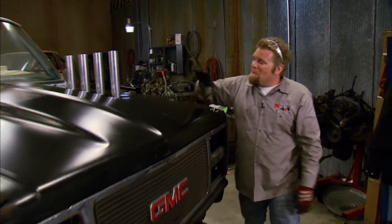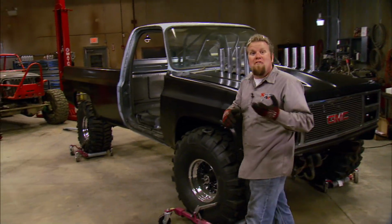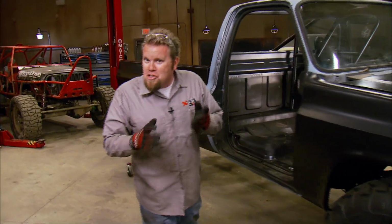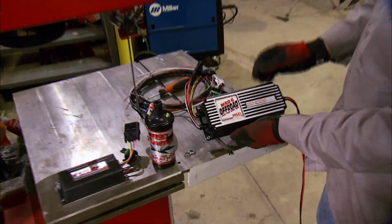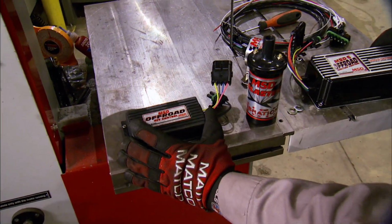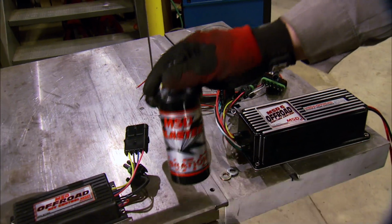Now, whether you've got a big block under the hood of your own mud truck or you're just trying to get some ponies out of your trail truck, a good ignition system is key to having those engines perform at their peak abilities. In our truck, we're going to go ahead and install an MSD6 off-road ignition control box along with one of their off-road rev limiters. And to power our spark will be an MSD Blaster high vibration coil.